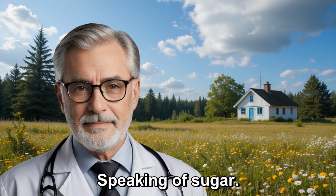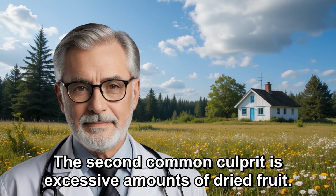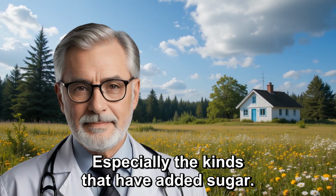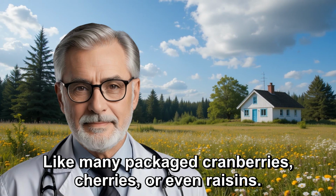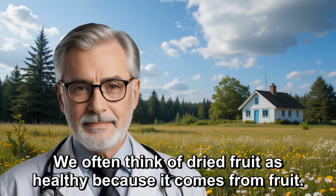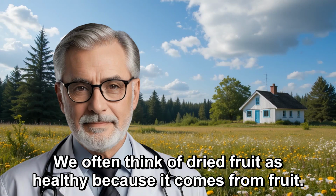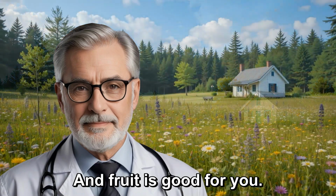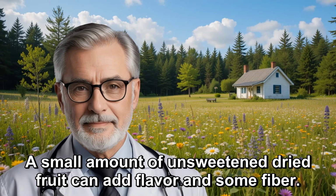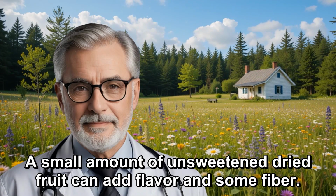Speaking of sugar, the second common culprit is excessive amounts of dried fruit, especially the kinds that have added sugar, like many packaged cranberries, cherries, or even raisins. We often think of dried fruit as healthy because it comes from fruit, and fruit is good for you. Right. And in moderation, a small amount of unsweetened dried fruit can add flavor and some fiber.